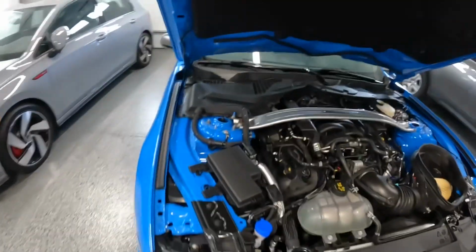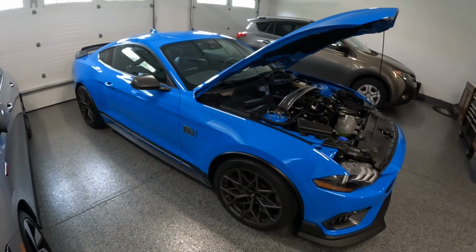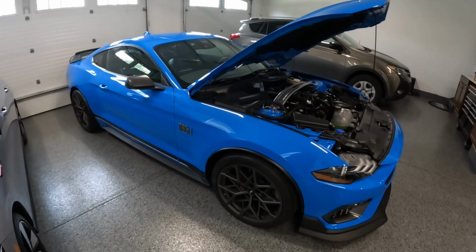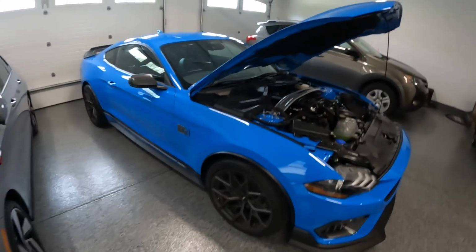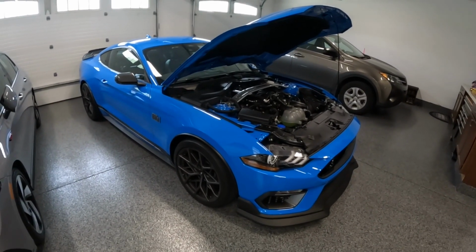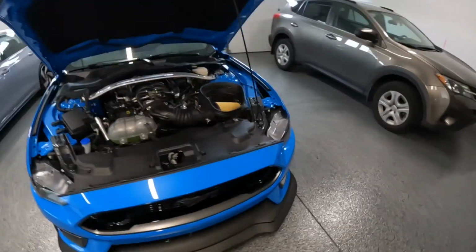The handling package also gets a slightly different rear sway bar, I think, that's maybe solid versus hollow in the standard Mach 1. And then it has some different tuning for the MagnaRide electric dampers. It handles well. It's a cool car. I've wanted one of these for a long time.